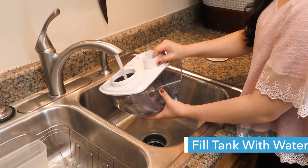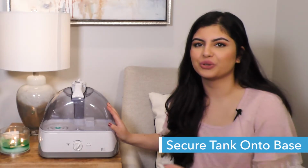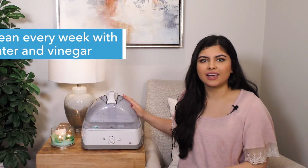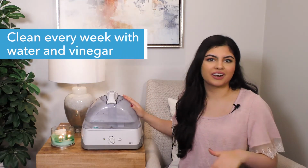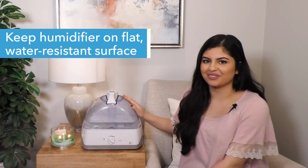This humidifier is also super easy to set up, you guys. Just fill the tank with water, secure it back onto the base, and now you're ready to enjoy refreshing air. I really recommend you clean your unit out weekly. I like using a mixture of water and vinegar, and whenever you're using it, just make sure you keep it on a flat water-resistant surface.